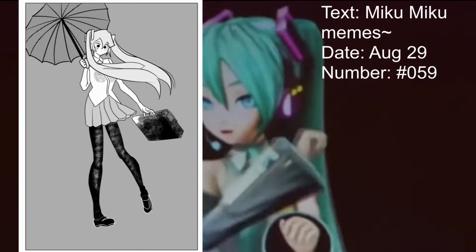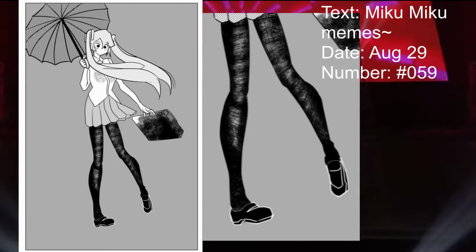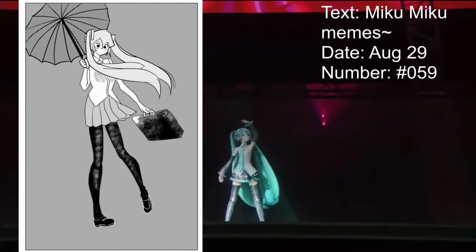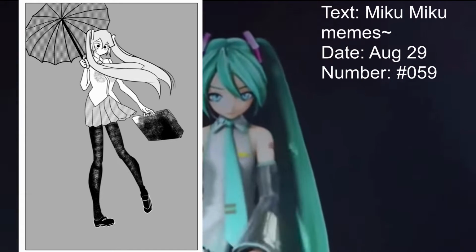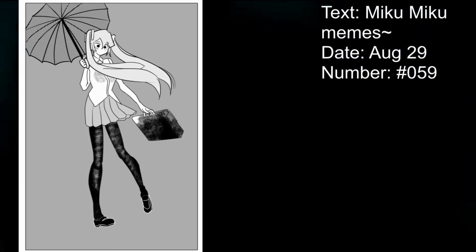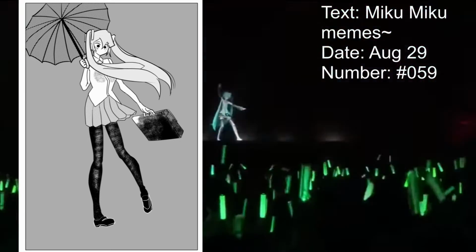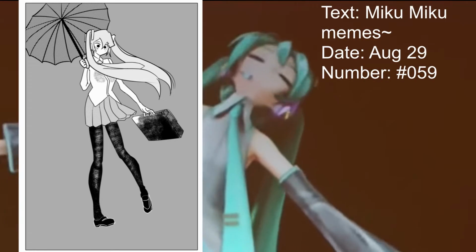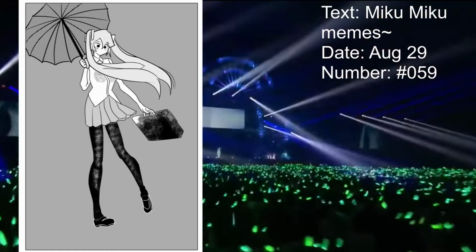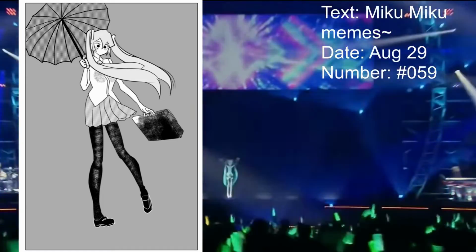This is just great. I like the way the thigh highs or the leggings turned out. When I was creating this, I didn't like it that much because it seemed too simple, and the line art was very flat. But looking at it now, it does work very well. The way I did the leggings, it just came out really well. Overall, I think this is not my greatest work in terms of line work and using black and white. I will give this one a 4 out of 5.